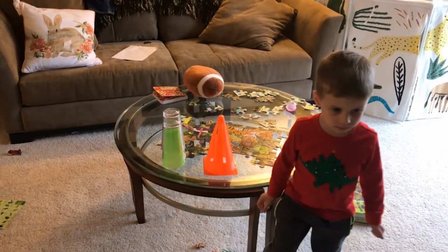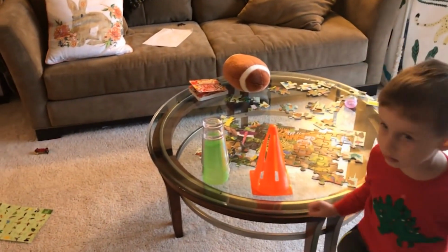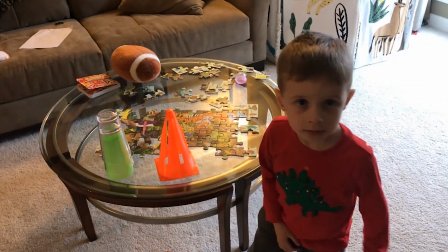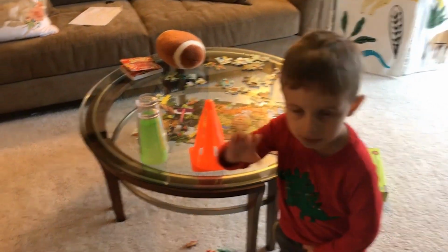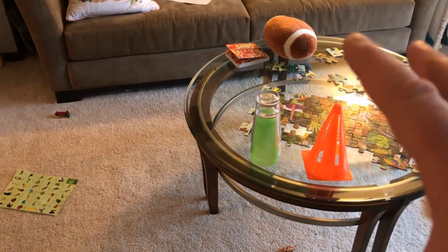So I call this event the Stacking Cone Relay. And you can start with a stacking cone in one room. And this is Carter. Carter, you want to say hi? Hi. This is my 3-year-old, by the way. And if you don't have a cone, you can use cups, like I've put here. Anything that you have that can stack.